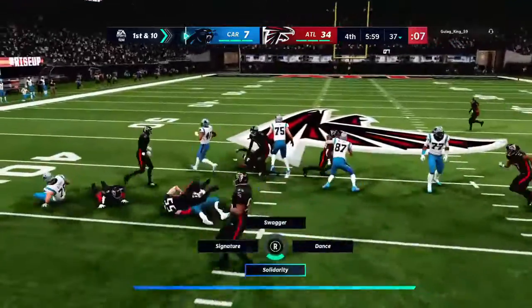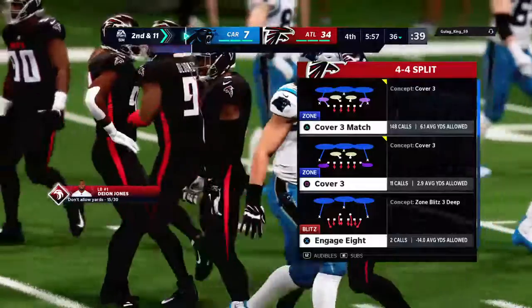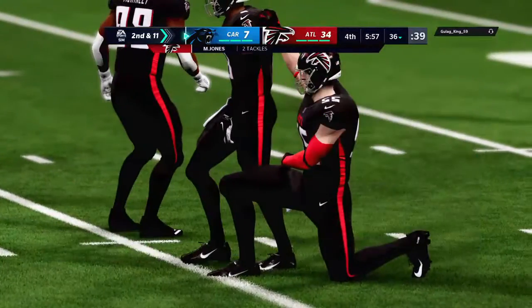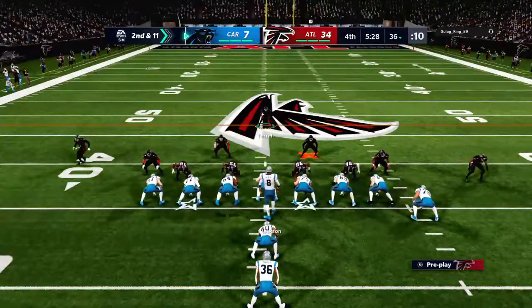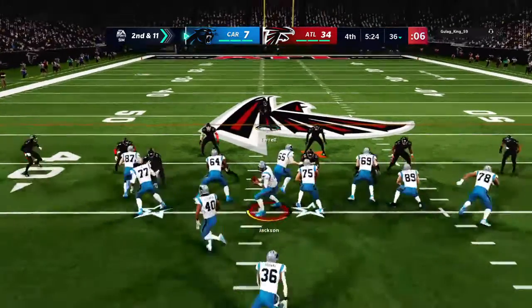They run the counter now on 1st down, and he is met in his tracks behind the line of scrimmage. Officially, it's a 1-yard loss. That's going to bring up 2nd and 11 at the 36-yard line.